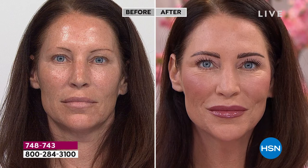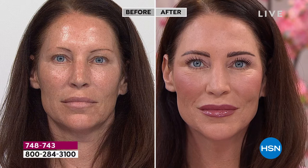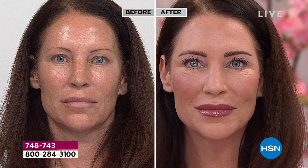For us at Benefit, our secret is brows. Brows are the look of youth. And the problem is that so many of us use a pencil or a wax or a powder. Brow microfilling pen, there's a reason why you made it a customer choice here at HSN, and it's because it truly does give you those results, that look of real hair.